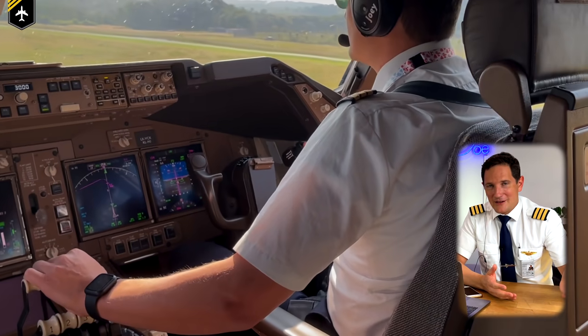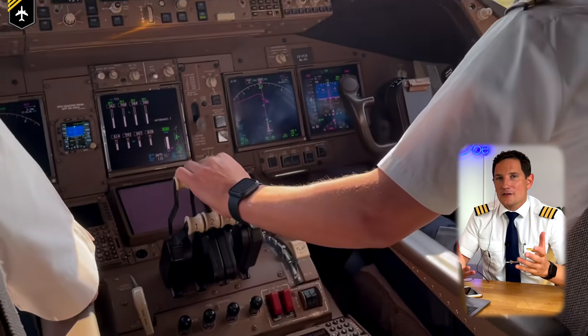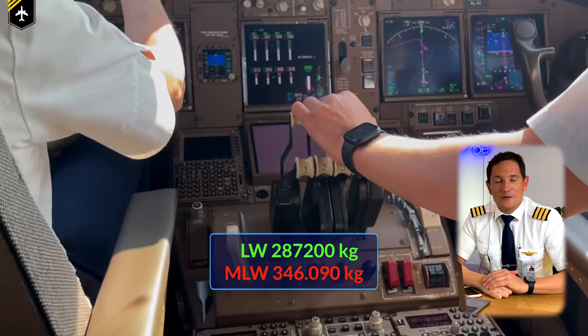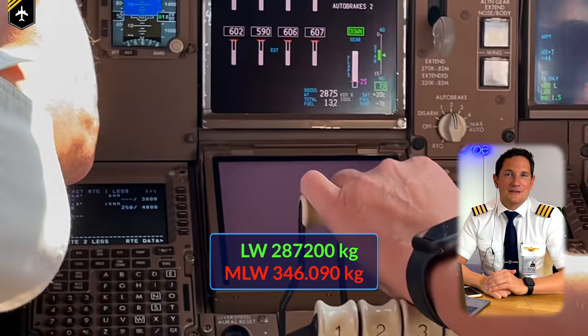The Luxembourg runway is 4 kilometers long. It was a dry day. We were actually quite light. We only had 287 tons as landing weight. If you compare that to the maximum landing weight, that was a piece of cake for the 747-8 that day.